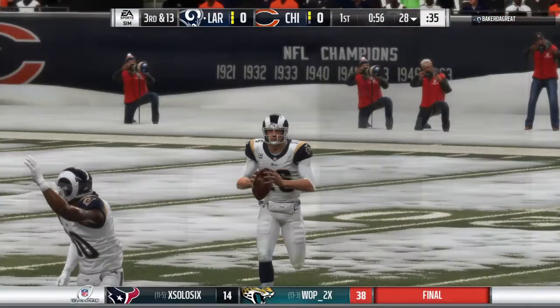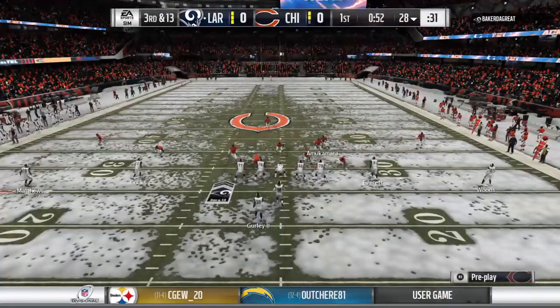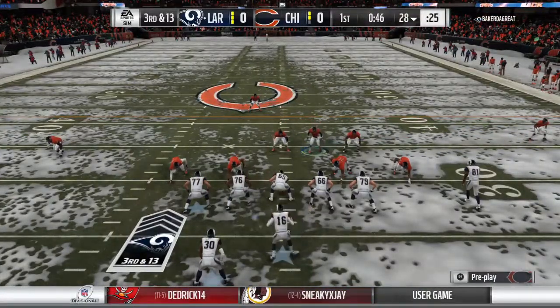Sometimes I watch games and wonder why they use play fakes on certain passing situations because it's not going to fool anyone. I don't know if that was the case here, but the end result was the same. No one fooled. The quarterback was hit.